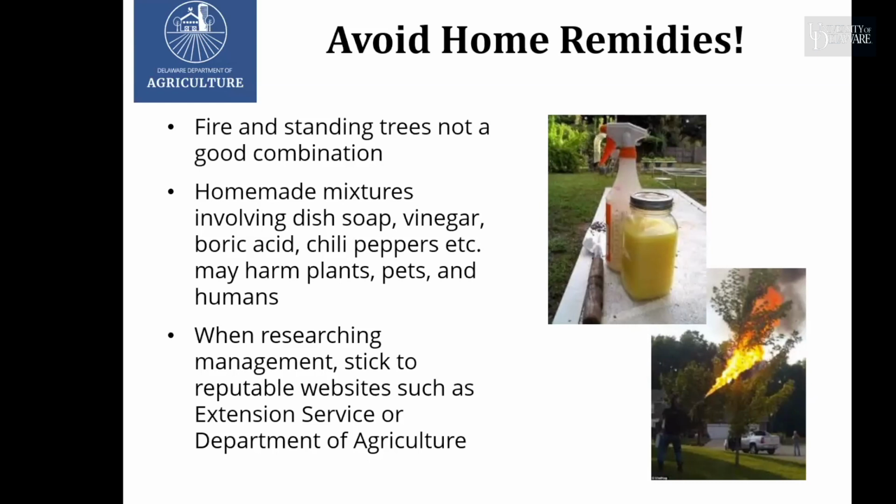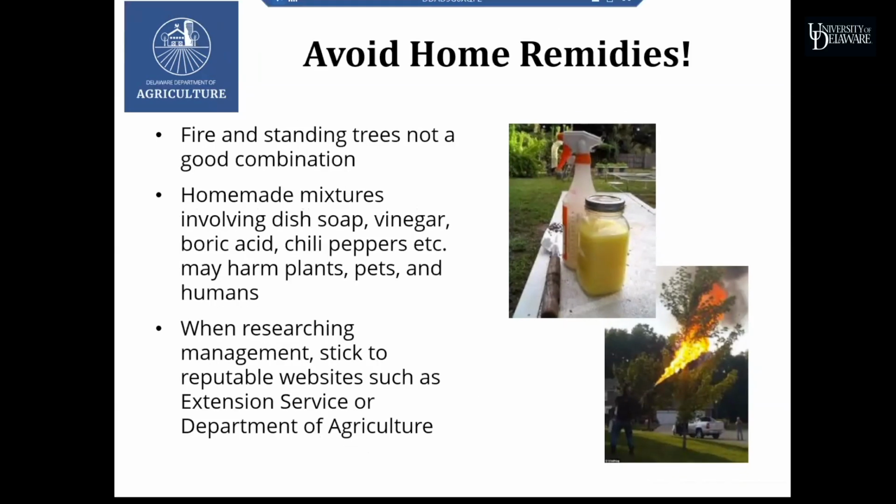Some people will go out with a shop vac and vacuum up all the spotted lanternflies that they can see. There's kind of a continuum of what's acceptable and what's not acceptable. That might be a little more acceptable than going out and spraying something with dish soap or chili peppers or something like that. But be very, very cautious about where you're getting your information. Stick to reputable websites like the Extension Service website or the Department of Agriculture, of course.